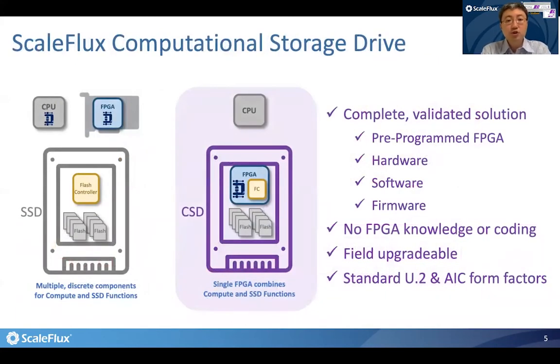This cartoon further illustrates its difference from current practice. On the left-hand side is current practice, where we use either a CPU or an accelerator to handle data compression and deploy a normal SSD. The right-hand side shows the computational storage drive with data path transparent compression. Here, a single FPGA combines the functionality of a flash controller with a hardware compression and decompression engine, and enables a convenient plug-and-play solution for end users. The drive frees up host CPU cycles, minimizes data movement, and enables compression throughput to scale with the storage capacity.